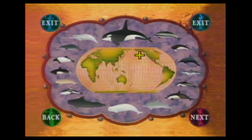Here you can find out about the different dolphins and their environments. Make your selection, then press any button.